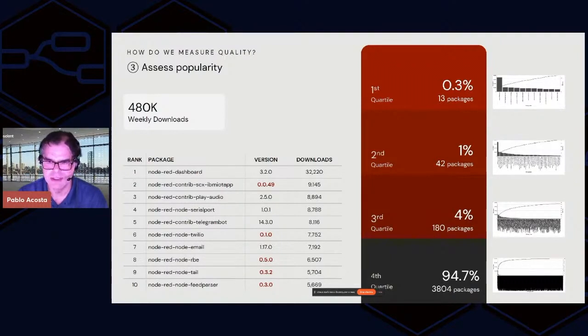of the downloads. Now, of course, having a long tail of packages is beneficial, because if you're trying to do something that's niche, or it's, I don't know, MQTT, but it's really important to you, it's really great that Node-RED has a package for that. But in terms of the overall quality, it's not like you have to work on thousands of packages. Maybe we can, as a community, focus, at least from a popularity perspective, on hundreds of packages.